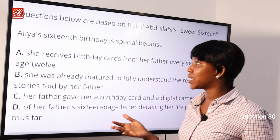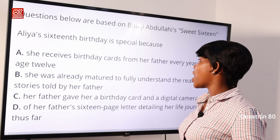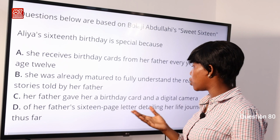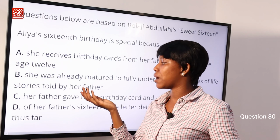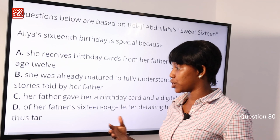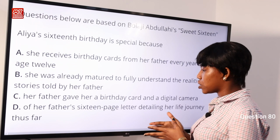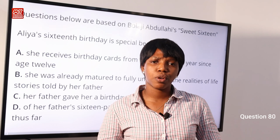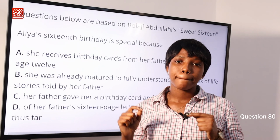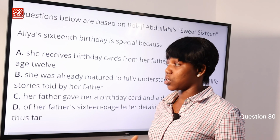Question 80. Aliyah's 16th birthday is special because option A, she receives birthday cards from her father every year since age 12. Option B, she was already mature enough to fully understand the realities of life stories told by her father. Option C, her father gave her a birthday card and a digital camera. Option D, of her father's 16-page letter detailing her life journey thus far. Now, if you've read this text, you would know that what made Aliyah's 16th birthday special was that her father wrote her a 16-page letter. That was what made her birthday very special to her. So option D is the correct answer.